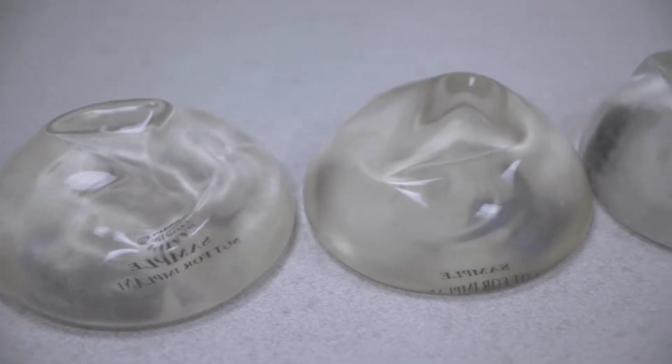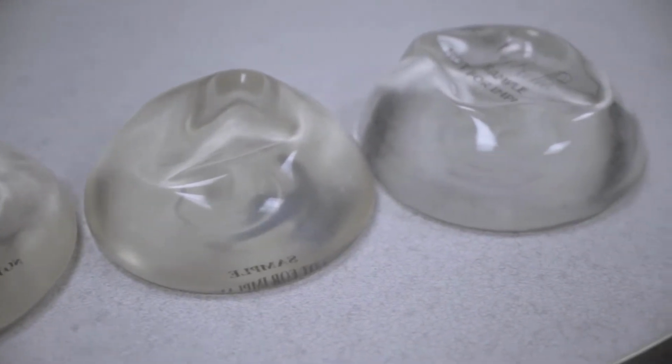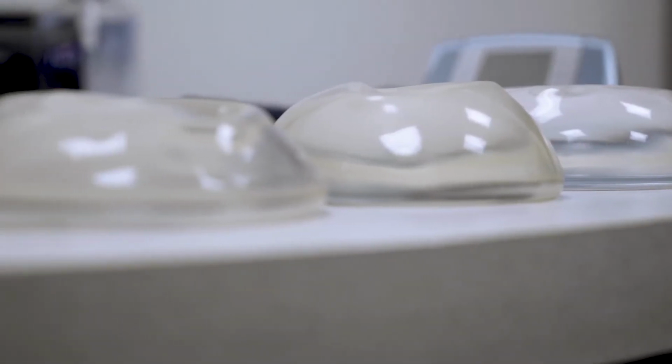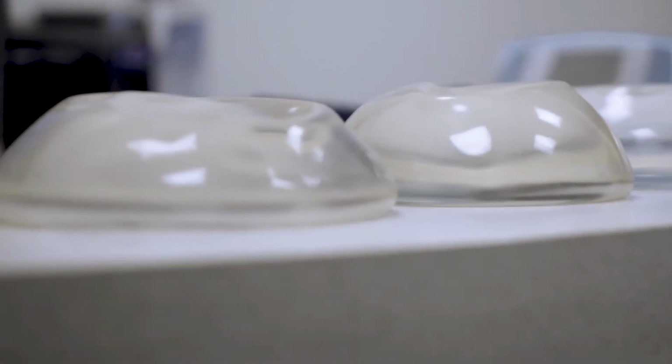10 to 15 years ago, we didn't have many choices in the style of an implant. They were all just one width and thickness, and now they become higher profile or lower profile. Lots of things to discuss with your surgeon about the different options that fit your body.